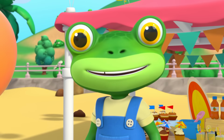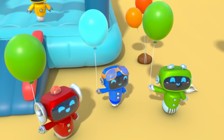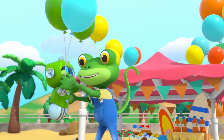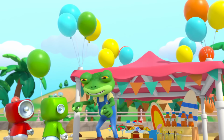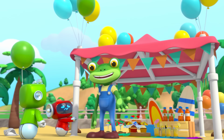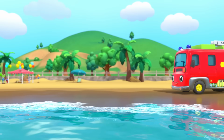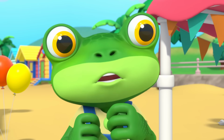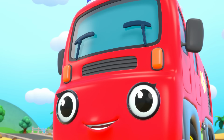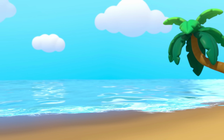Hello, everyone. It's Green's birthday, and we're getting ready for a beach party. Steady! These are helium balloons, so they float up. Everything's ready. We're just waiting for Fiona Firetruck to bring Green's birthday cake. Careful, Fiona. Don't drive on the wet sand. Quick! The tide's coming in!